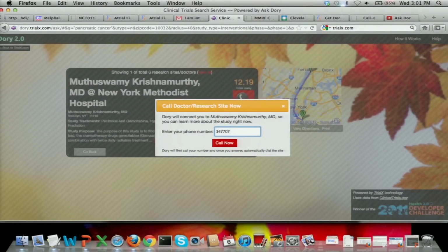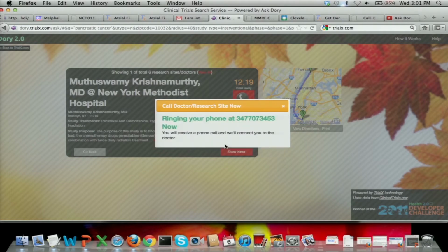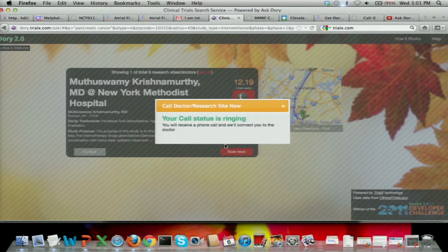If I had pre-filled all this information in the contact screen earlier, then all this would have been pre-filled. And when I call this, we are using a cloud-based calling service called Twilio, and hopefully my phone should ring if I have a cell phone connection. So that goes to my phone, and if I answer that.